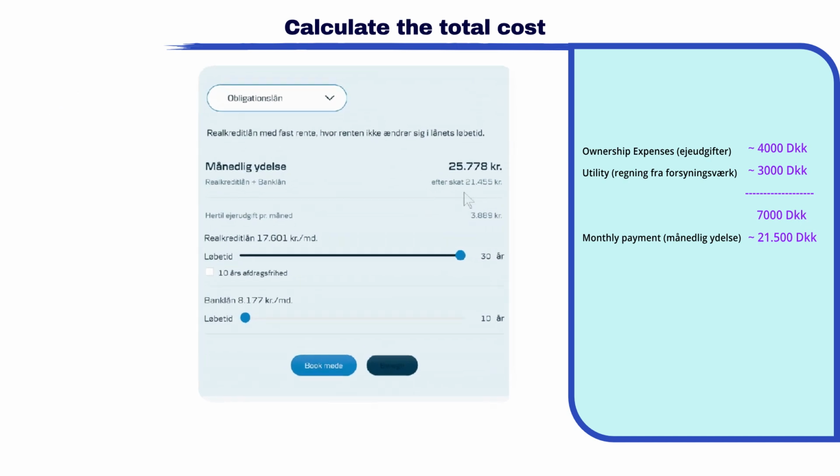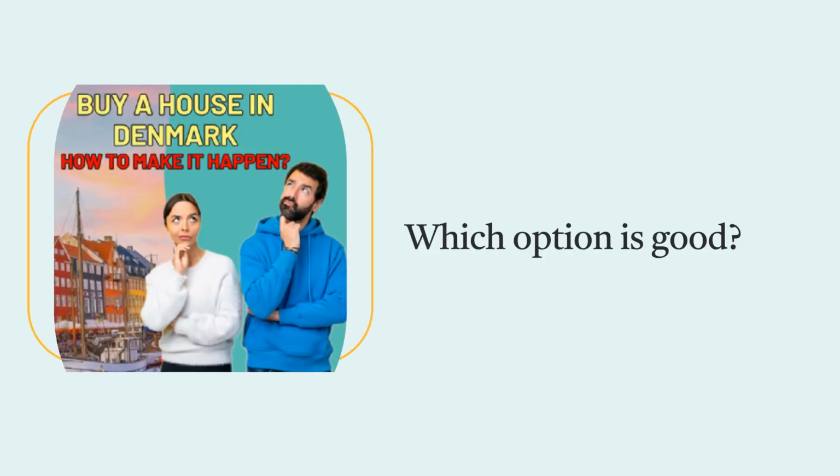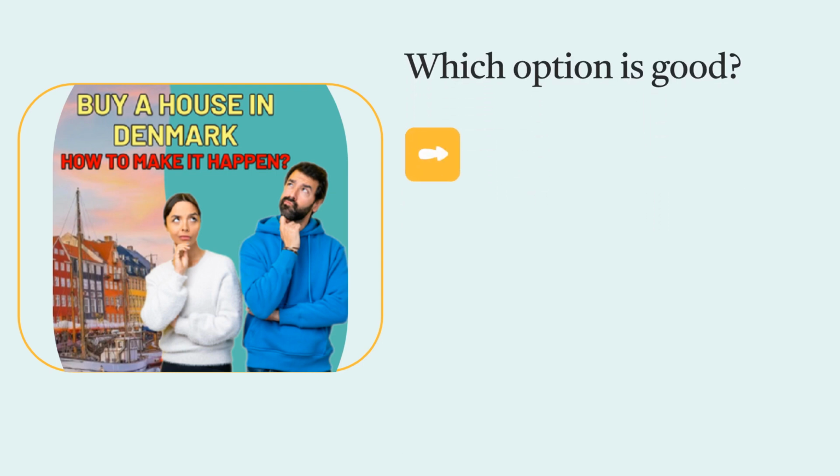And remember that loan we talked about earlier? If your upfront payment is 200,000 krone, your monthly payment is around 21,500 krone. Adding it all up, you'll be paying around 28,500 krone every month. But this can be less if you pay more upfront as down payment or choose a different type of loan.